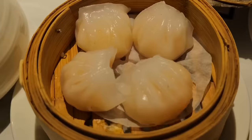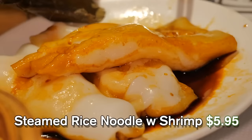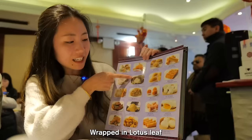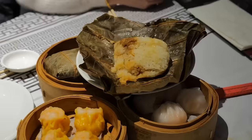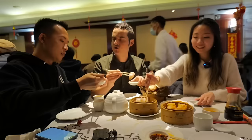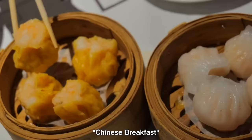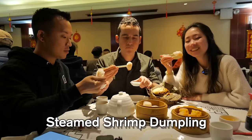We ordered the steamed shrimp dumpling, steamed seafood shumai, the steamed rice noodle with shrimp, and the steamed sticky rice and chicken wrapped in lotus leaf. Yay! Look at this feast for three of us. Anyone watching who doesn't know what dim sum is, how would you describe it? To make it easy, Chinese breakfast. Chinese breakfast, 2:30. All right, we're starting with the shrimp. Let's do it.